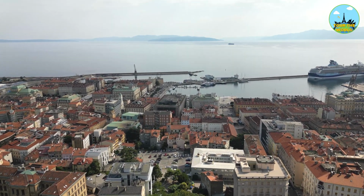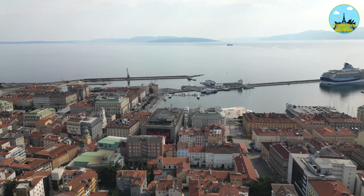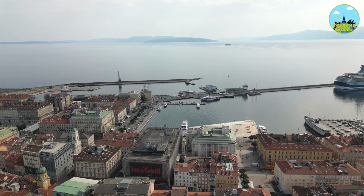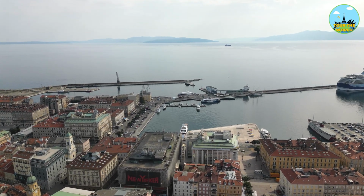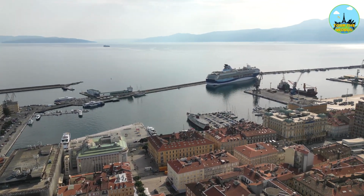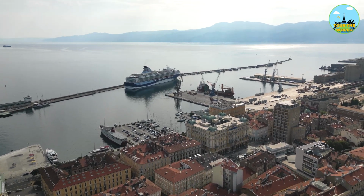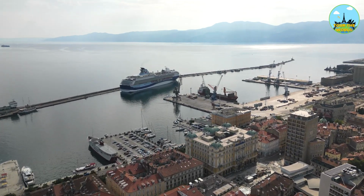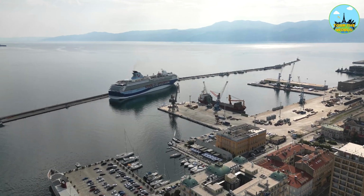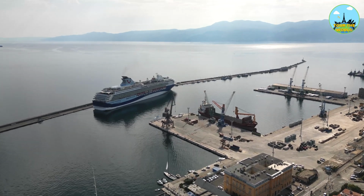Now let's talk about Port Rijeka, the heart of the city's maritime activity. It's a crucial hub, handling everything from cargo shipping to passenger services. The port connects Central and Southeastern Europe with the rest of the world, and it's also the departure point for cruises heading to amazing Mediterranean destinations like Italy, Greece, and Spain. Whether it's goods or people, Port Rijeka is where it all happens.